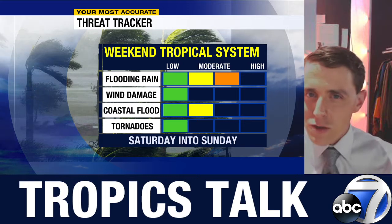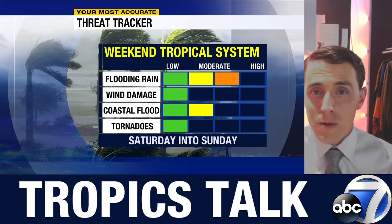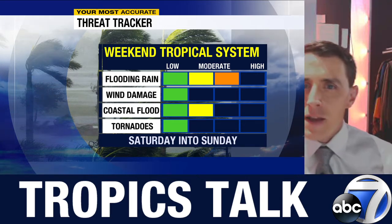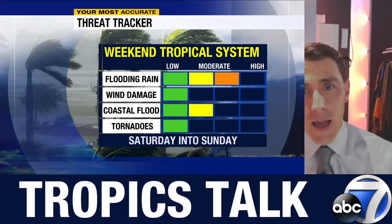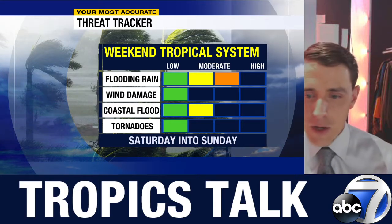That's going to be especially true if this is able to come together a little more quickly and have more of that defined circulation that can really move the waters around. But we could get into a period of onshore winds where at high tide you could see that 1 to 2 foot water level rise that we often see with storms that take a track like this. And at high tide that could lead to some flooding in the more notorious spots here in Southwest Florida that tend to see flooding in these events.